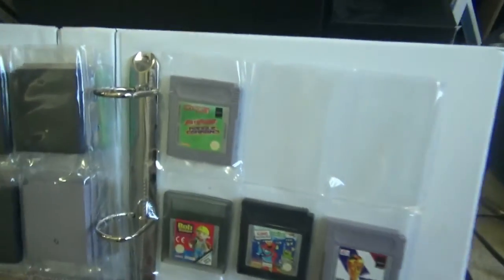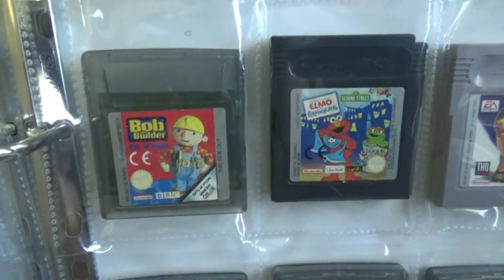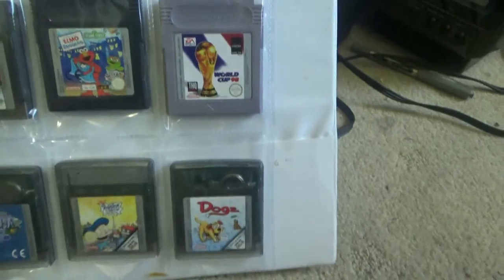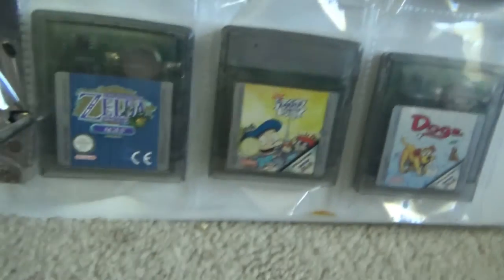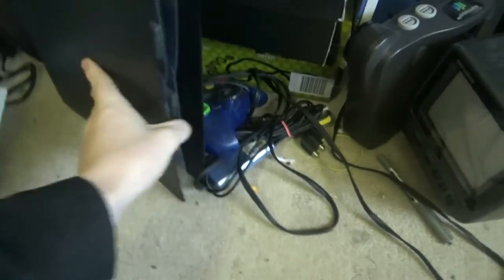And final page, Missile Command. Bob the Builder, winner of the award for Best Music on any Game Boy game ever. And just some other random ones. And also Zelda Oracle of Ages, which the box is over there for it. Let's see if I can... Yeah, see that blue box? That's just sitting there randomly. $6, not bad. And now we come to Game Boy Advance.